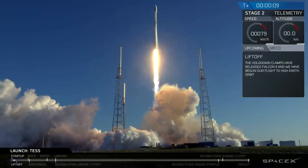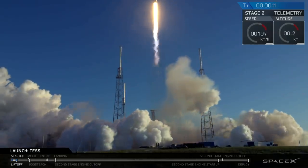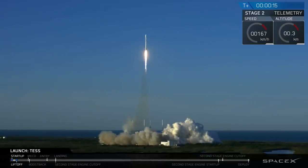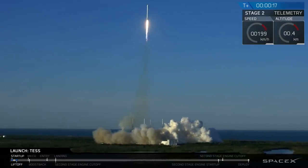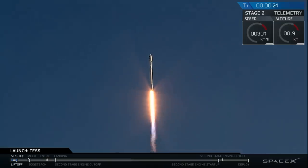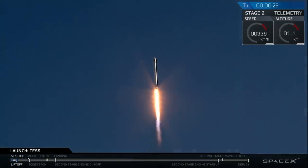Ground operators proceed to section 575. Flight report 2. Procedure 3.70, boost launch flight operations. Vehicle's pitching downrange. Stage 1 propulsion is nominal.